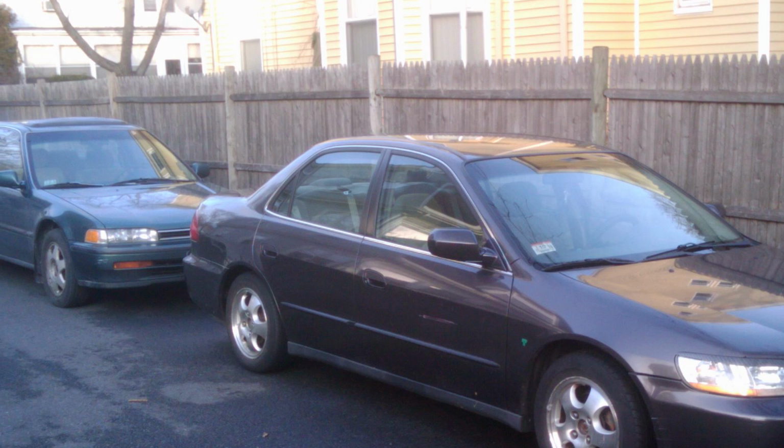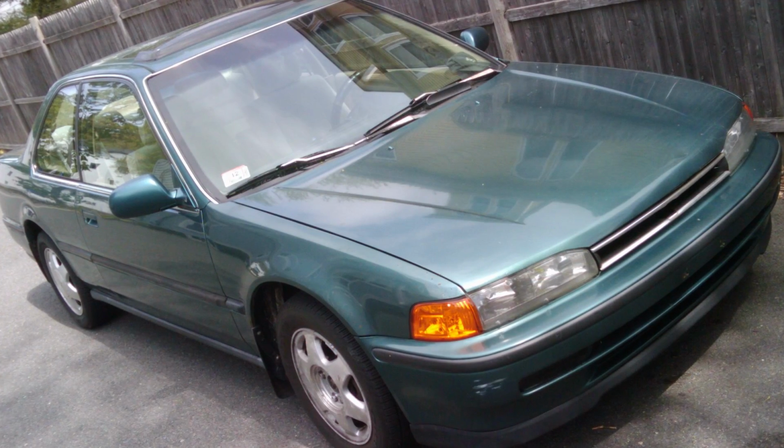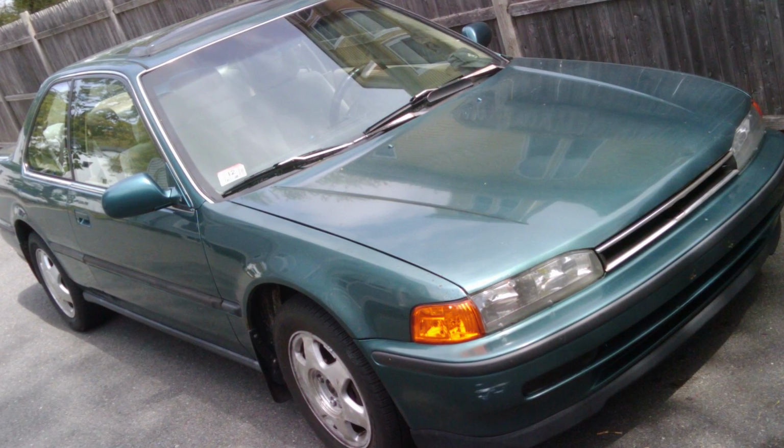Starting with the bad, everything was bad. The car had a lot of rust. Most of it was hidden, but eventually it came to the surface. Had small dents and scratches here and there. Had a small oil leak. AC didn't work that well.